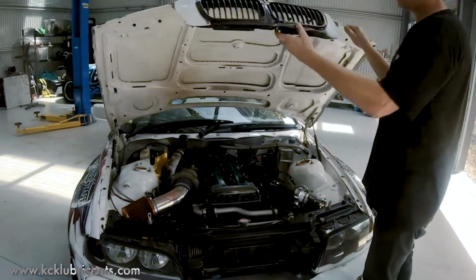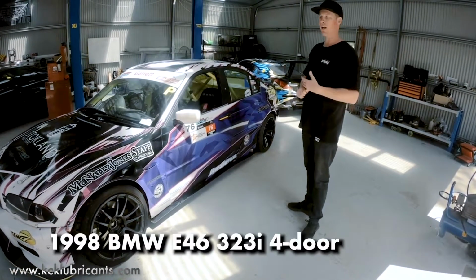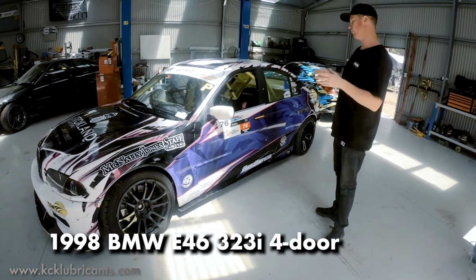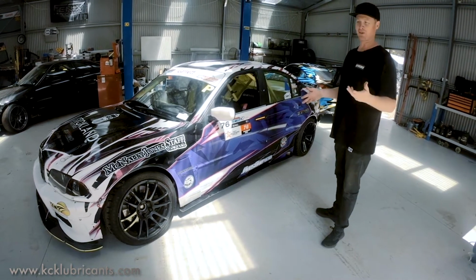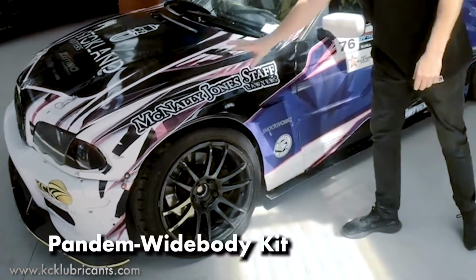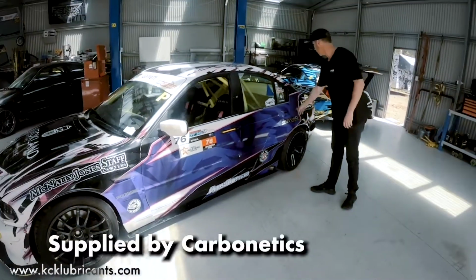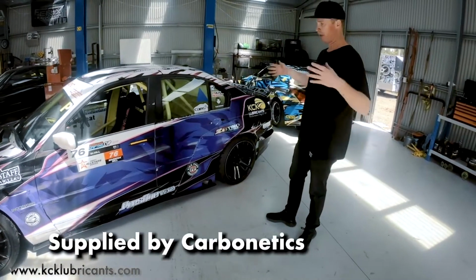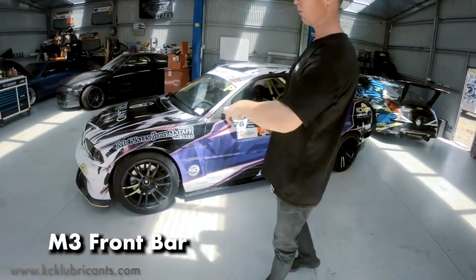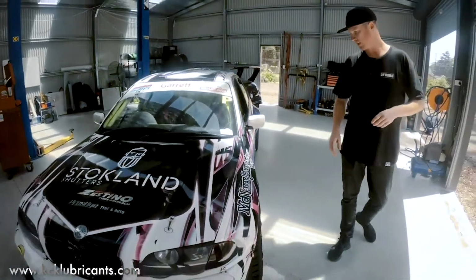Alright, so I'll have a bit of a look around the outside of the car now. Obviously the car started out its life as a 1998 E46 323 4-door. Ideally I would have liked to have an M3, but the budget didn't allow for that, so we adapted it to that M3 look. So we've got the Pandem widebody kit on the front and on the rear as well, supplied by Carbonetics, so that's what gives it a much more aggressive look. I also put the M3 front bar on there, just to toughen up the front end a little bit, and it matches in a lot better with the front guards.